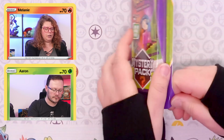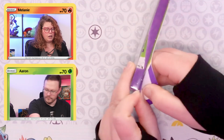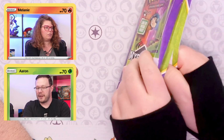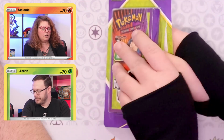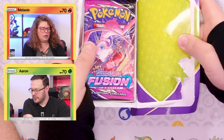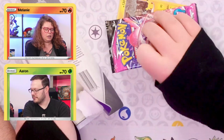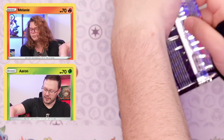All right, let's try another one. At least that one was a different set. Sure, which is better than it being the same thing every time. All right. Oh, Fusion Strike again, okay. And the holo being another Celebrations. Yes, another Celebrations Zekrom, yeah.